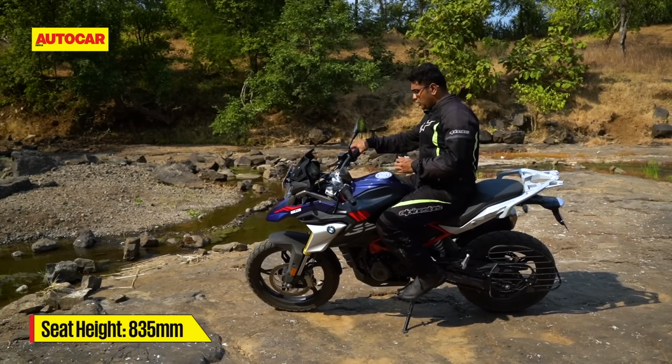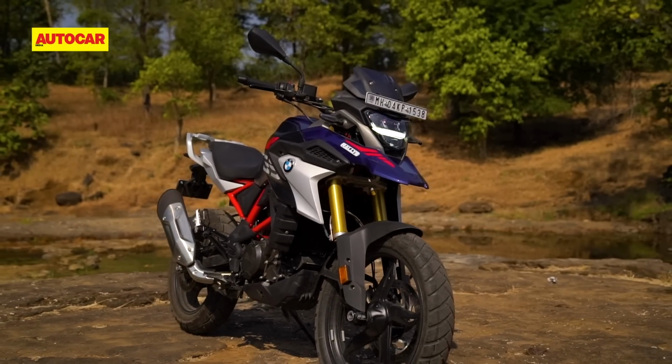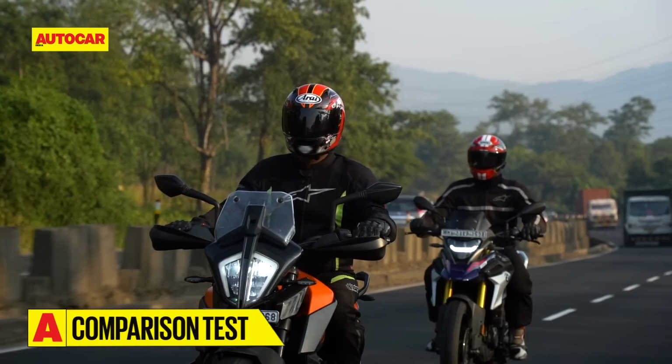When you're seated, you're locked into the bike, which is great, but over a long distance you would have wished for a little bit more space. Nevertheless, the BMW seat is firm and supportive, and both motorcycles are comfortable all-day riding machines.